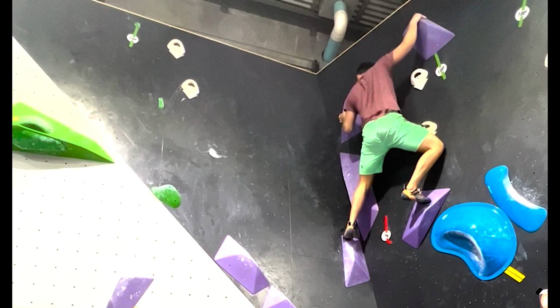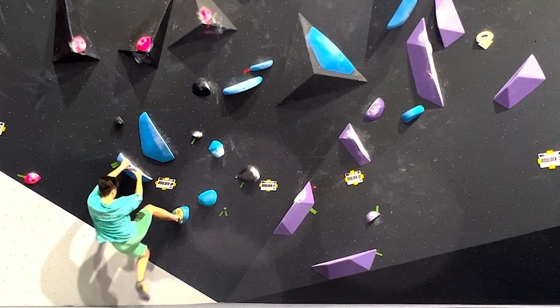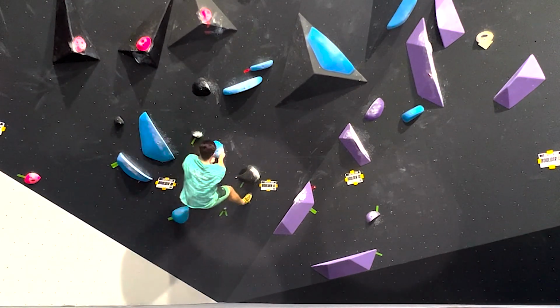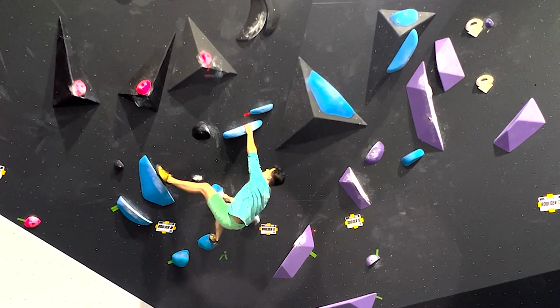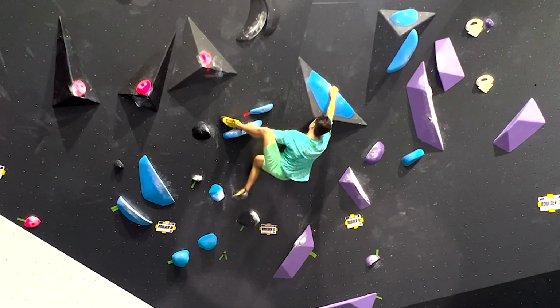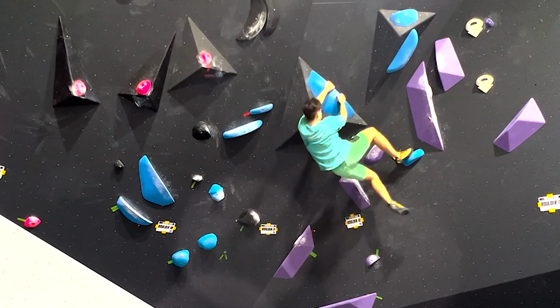Toe hooks galore there with a toe hook finish. This blue V4, I would say, a nice traverse all around, high bumping left arm, boom, get your feet up high. A nice dynamic move here with a cut loose, bosh, bring that left heel in to keep the tension, up with your right hand.